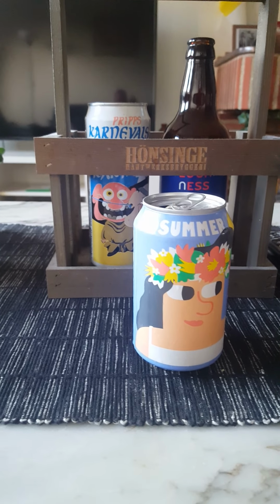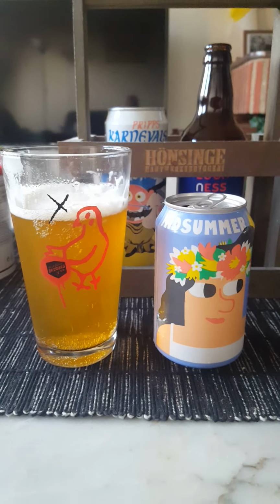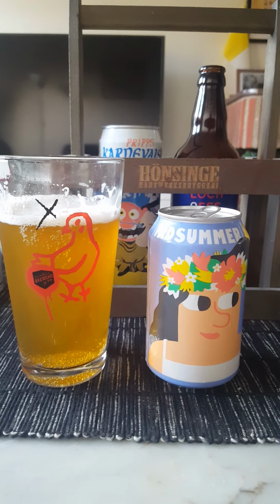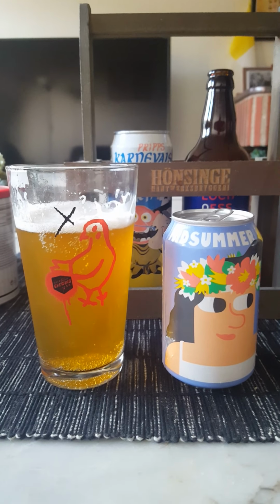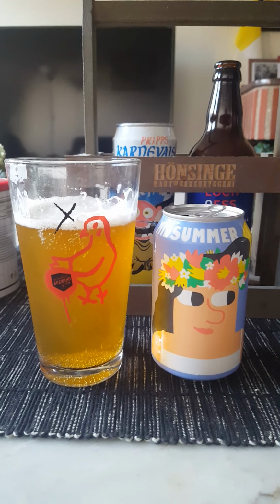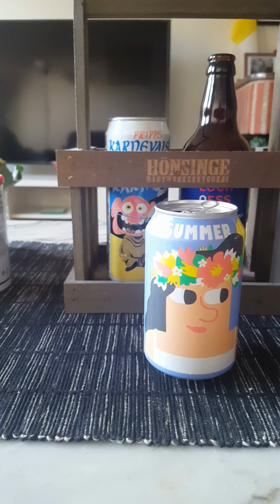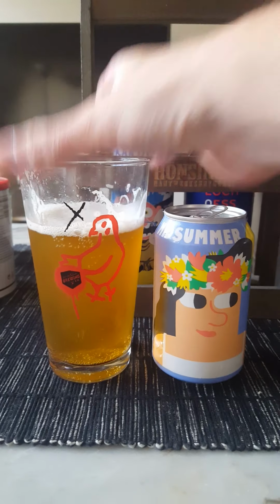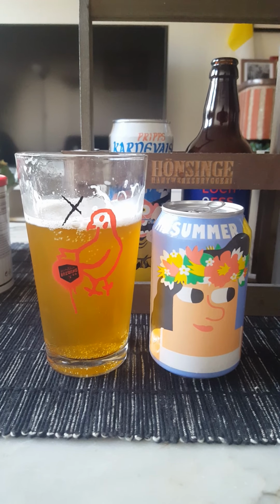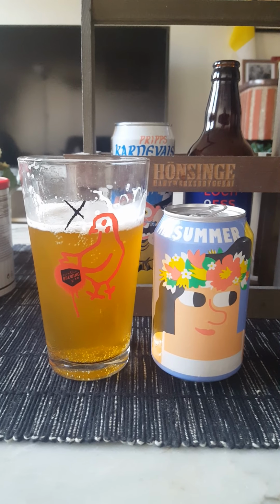Cheers, everybody. Not bad. Not bad at all for being a 4.6% lager, actually. Easy drinking, easy going, lovely summery beer. Got a nice hop presence to it. Oh yeah. Good balance between malts and hops.